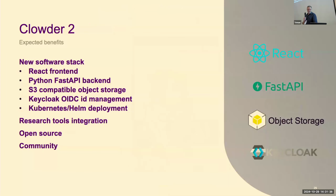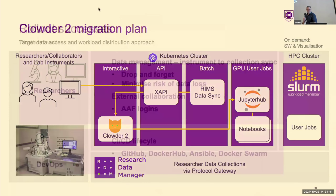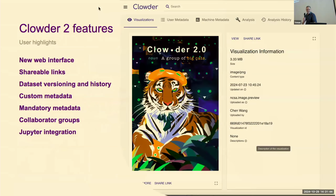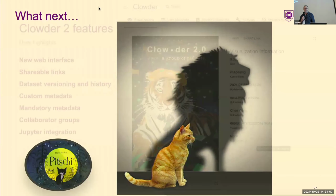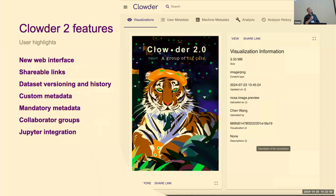So what next? I told you that Pitschi was always dreaming of being something else in this children's book. So the next phase is actually the rollout of Clowder 2. So Pitschi has a chance to become a big cat, because that's the plan of the HPC community in the US. Rollout of Clowder 2 should happen at the end of this year, which gives you much more web interfaces, searchable links, customizable metadata, so an easier way to digest data from other sources when researchers are willing to share their information with the data set.